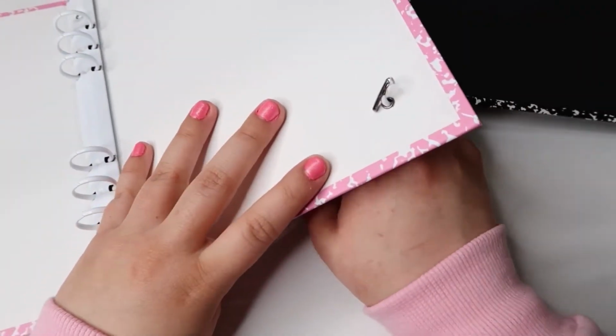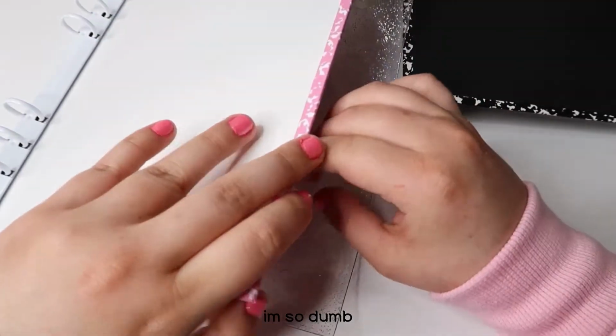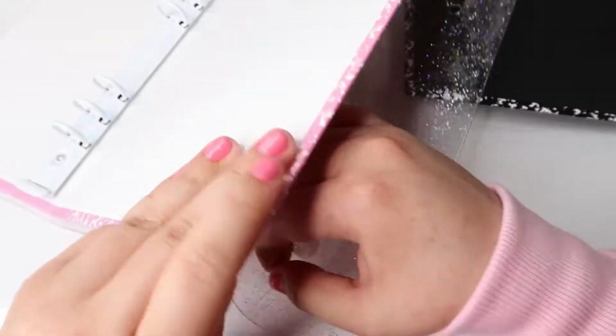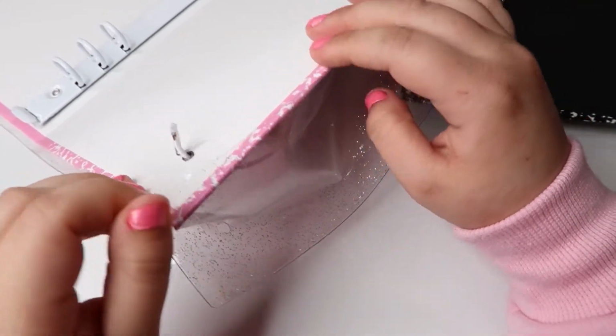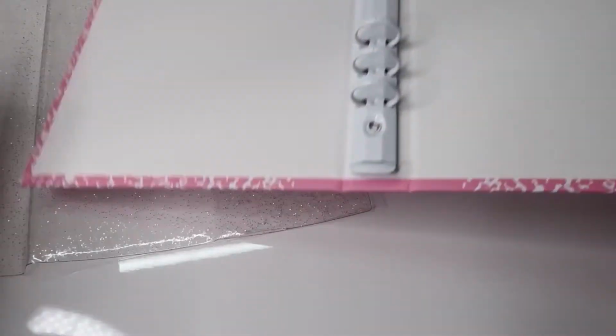Okay, so this one fits the pink. Wait, what? Does this not fit? How do I put this on? Oh my god, I tore it. Oh no. Oh, I didn't know how this was supposed to go. Okay, forget it. Forget it. We're not doing it. But anyway.